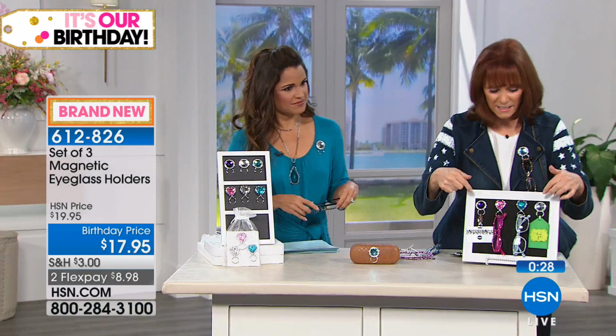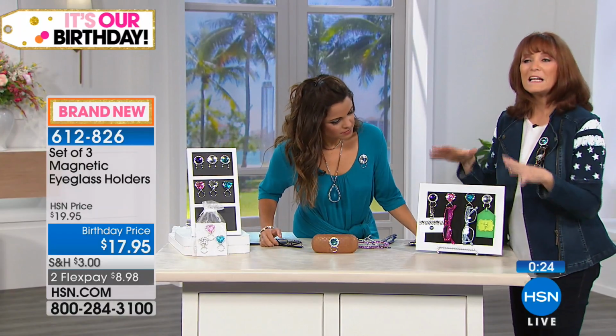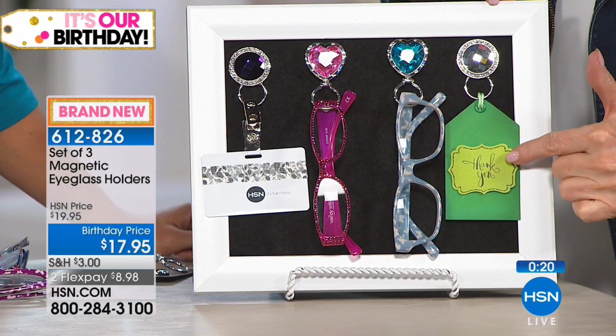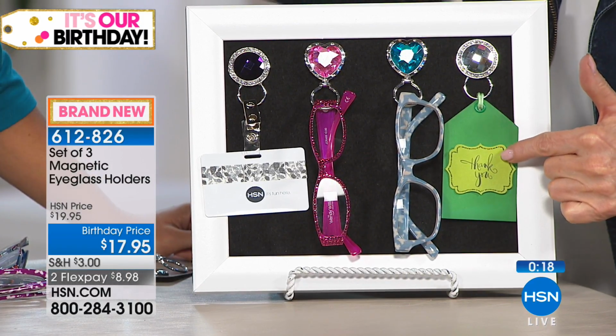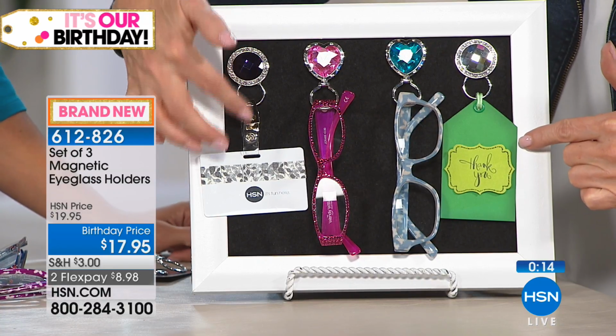In our last 30 seconds, let's take a look at these ideas here. So if you want a gift, you're getting a set of 3 for this. So if you want to make one a gift, just hook a little thank you tag on there. If you want to hook your work badge on there, instead of having something ugly, you could have something beautiful.